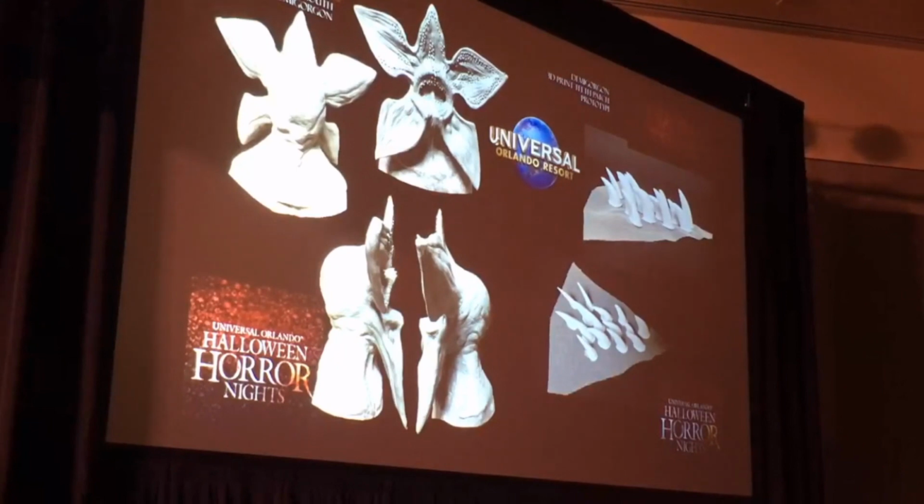This sounds cool. It kind of raised my excitement for this house a little bit as we talked about the Demogorgons and how they're going to create the Upside Down. They didn't talk about how we're going to create the Upside Down in Orlando, but they talked about how they're going to create it in Hollywood, and it sounds pretty dope. And I'm not going to lie, this sounds really cool. I kind of want to go to Midsummer Scream next year. It looked amazing. I had to watch a live stream.